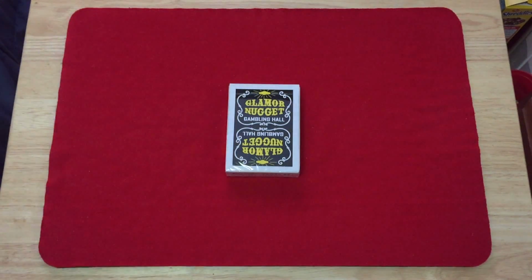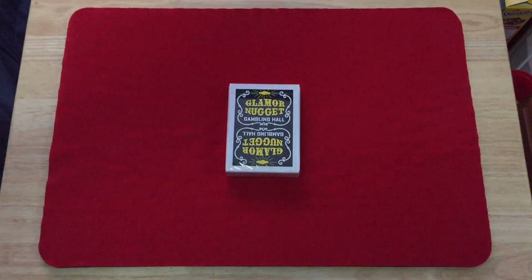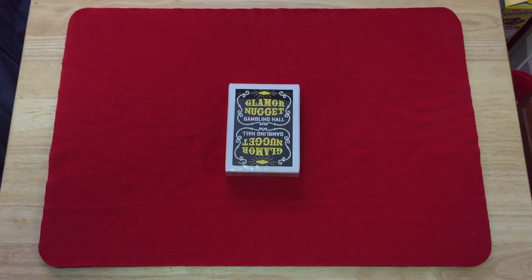This is the last of the Glamor Nuggets. I finally got this one. I've been wanting to get it for quite some time just to complete the set. 9 decks total. I'm glad I have this one. This is the gold version. The gold edition.